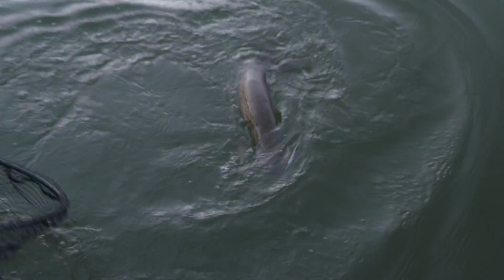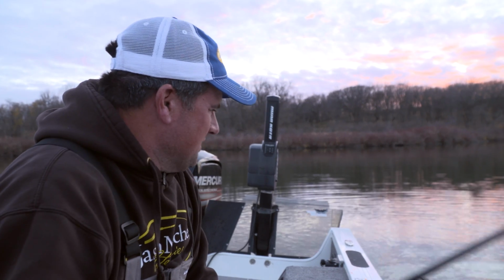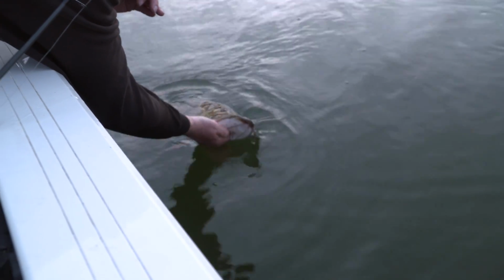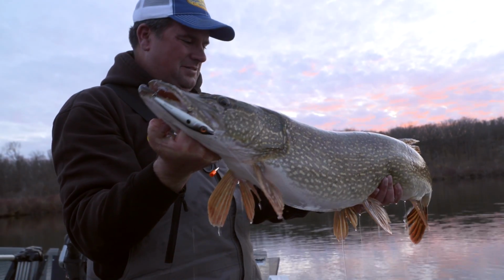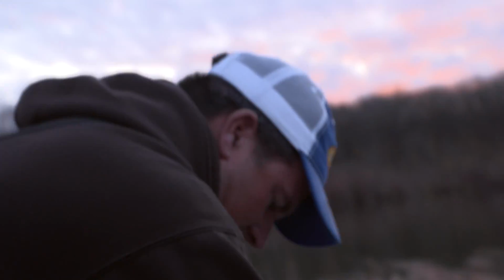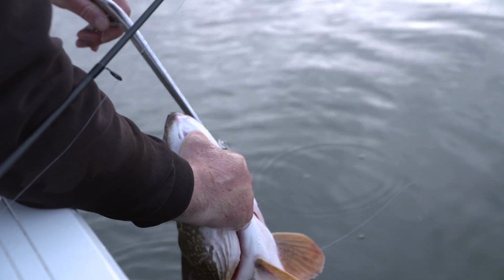I better try to net it. Oh, that fish is too big for the net. I'm gonna have to try to grab it by hand. I wasn't expecting that. Oh boy. I got her, I got her. Wow. That is a gorgeous pike. I'm just gonna put her back in the water here and unhook it. I got my forceps right here.